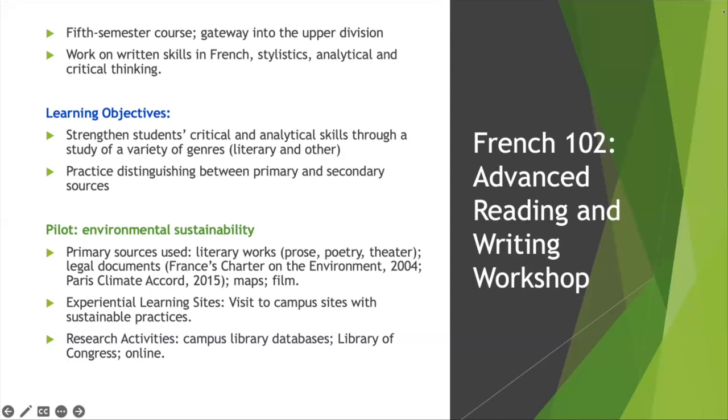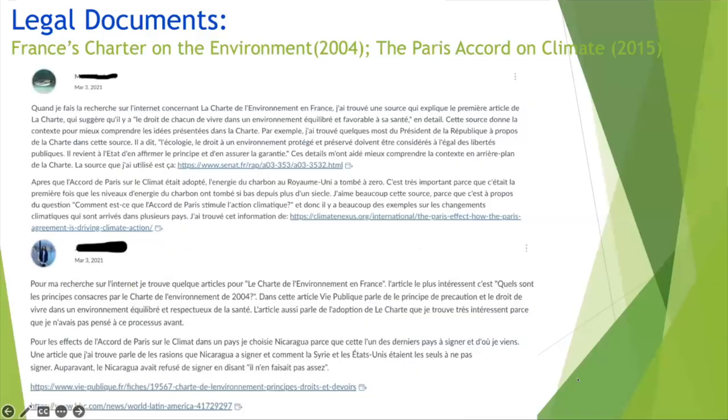So in this pilot and in the course, I'll focus on the relevant parts as to how we got to the study of this one Francophone context in French Guiana. Our students studied France's Charter on the Environment, which is a document that was drafted in 2004 and that was added to the French Constitution. It was the first one of its kind. And then we also engaged in a detailed analysis of the Paris Accord on climate.